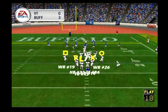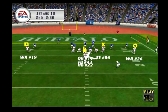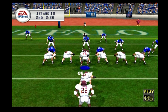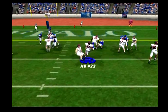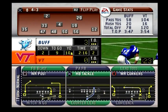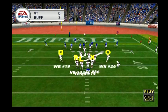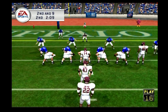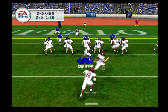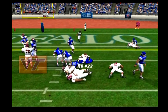First and 10. This is the 7th play of this drive. Buffalo going with a 3-man front. Middle. He jukes. Number 50 with a takedown at the 10. A 1-yard gain on the play. Number 22 lines up in a deep back I formation. Number 14, hands off right side. And down he goes at the 5-yard line.